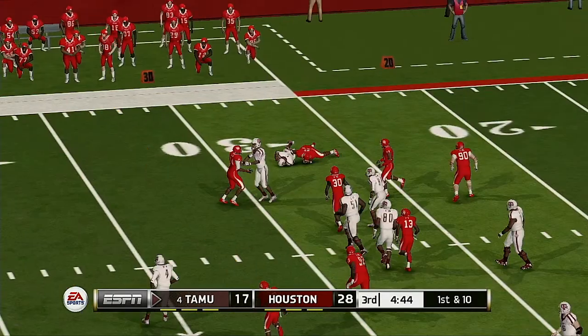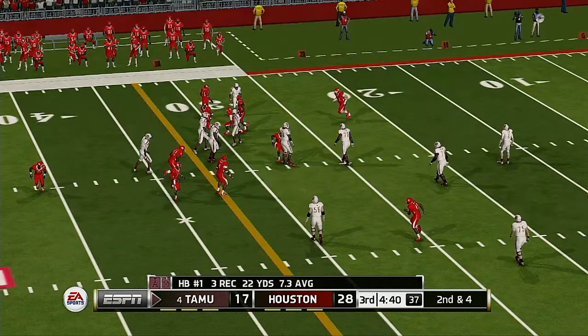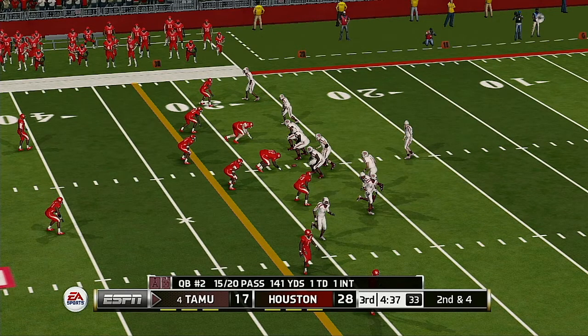Set up a little screen, gets it to his tailback. Tackle at the 28-yard line. Good for a gain of 6 yards. Mike Smithy, Mike Smithy. Check, tight right, tight right, tight right.